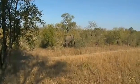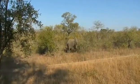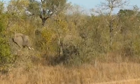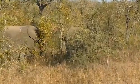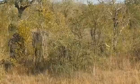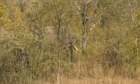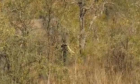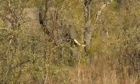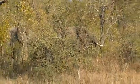He's just a little bit nervous of us. That's why he turned like that. But now he's gaining some more confidence. Going to move a little bit forward to try and get around the front so we can get a view of the face, tusks.